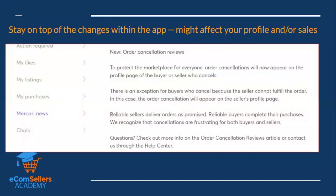You want to make sure that when you upload these items or download these apps, that you stay on top of any changes. Just like all technology, things are constantly moving and changing. And so if there are things that are going to affect your profile and or your sales, you want to make sure that you're aware of those. So the notifications are going to be about sales specifically, but they're going to be messages that pop up in your profile as well. And if it's a new one, it's going to tell you there's cancellation reviews.